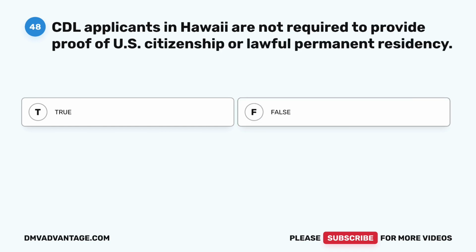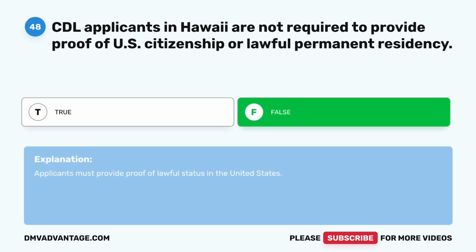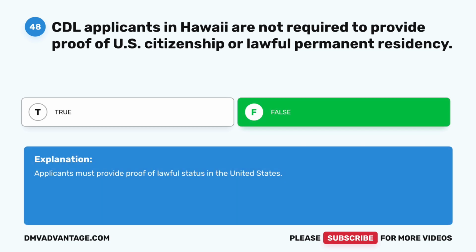Question 48. CDL applicants in Hawaii are not required to provide proof of U.S. citizenship or lawful permanent residency. True or false? False. Applicants must provide proof of lawful status in the United States.